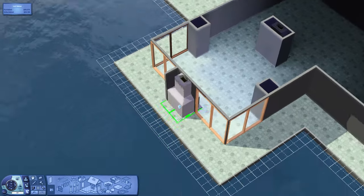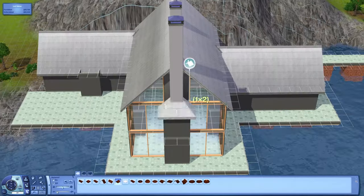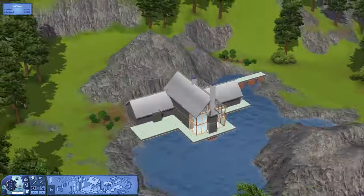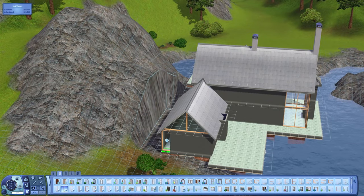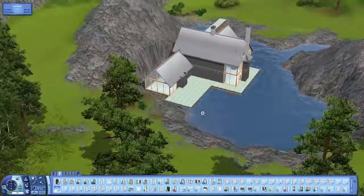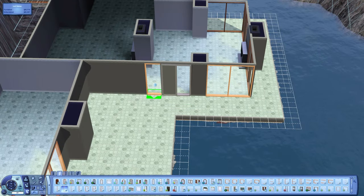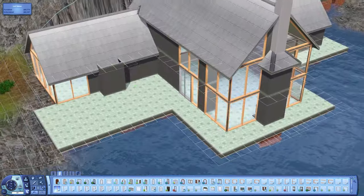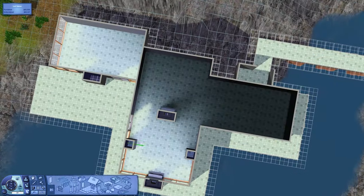I kind of had this vision. I was struggling to realize the vision that I had for a little while, and I realized the main issue is it was too wide. That main portion of the house is just a bit too wide. So I took it down from the 8 tiles that I had there to 6 tiles, and I got rid of the chimney in the middle because I did not think it looked good.